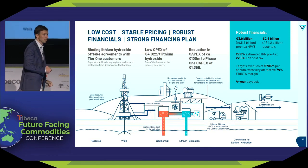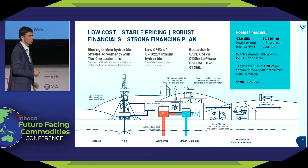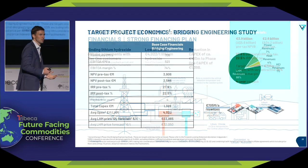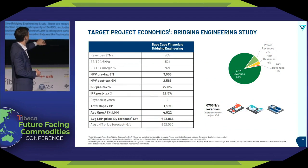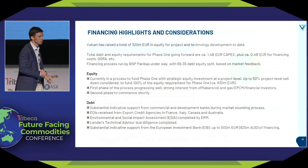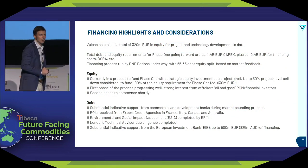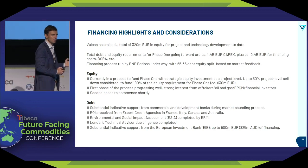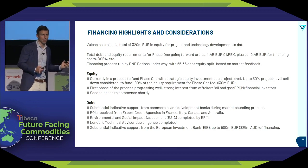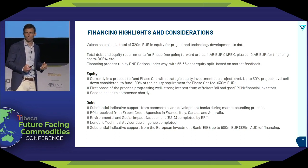So 2.6 billion euro post-tax just for phase one. Remember, this is phase one of multiple phases of operation. This is what we're in the midst of now, in the trenches of financing. You can see it goes from a renewable energy dominant project to a lithium dominant project. Over 700 million euros of revenues over the project's life on average. We're now in financing, and we're really going to be focused on this for the majority of the rest of the year. So we're financing phase one. We've got some good tailwinds there. We just announced backing from the European Investment Bank, and we're looking to finance this at a project level, not at a topco level, obviously to reduce dilution for our shareholders. That is our target.